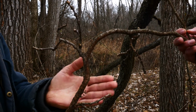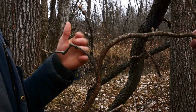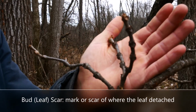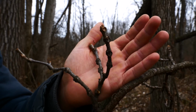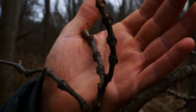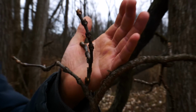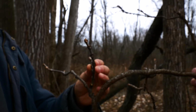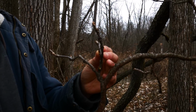Yeah, and another identifying feature that'll help to distinguish it from poison ivy is if you look at the bud scars on the Parthenocissus, you'll see that they're kind of almost D-shaped, more rounded, whereas in Toxicodendron you're going to get a more crescent, V-shaped bud scar. Also, we've got some nice swollen nodes here, which is another distinguishing feature that helps you distinguish this from the Toxicodendron.